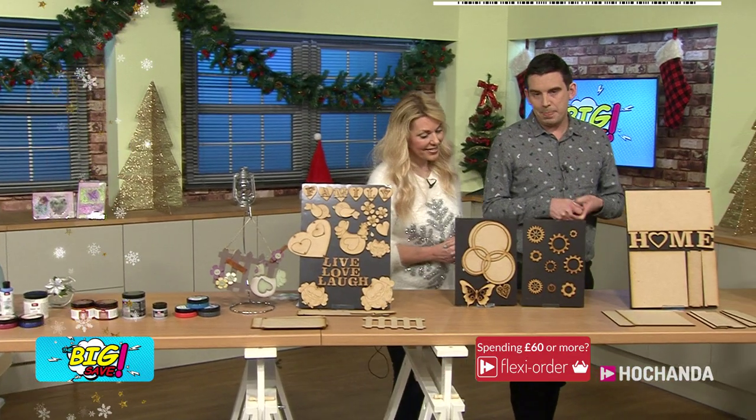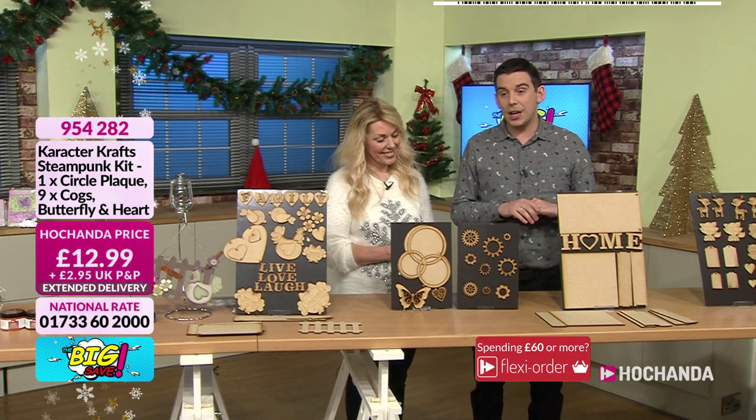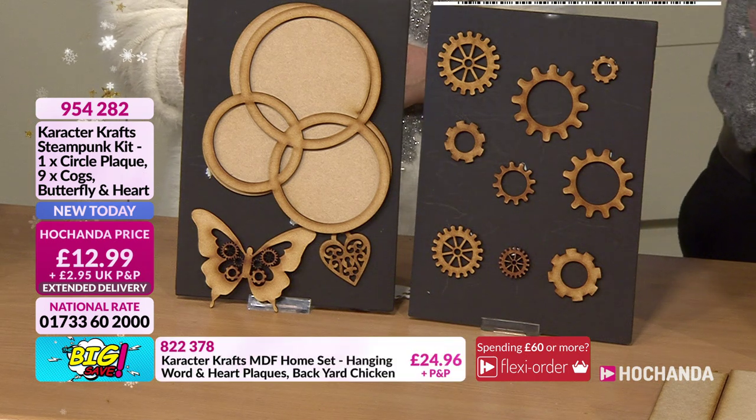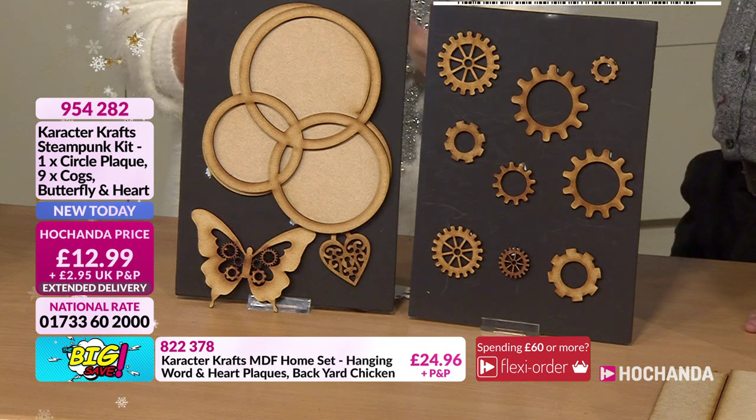Let's go steampunk now is what we're going with, the beautiful steampunk butterfly, the locket that's in there as well, and all the cogs, and also this beautiful frame, as it were. Yes, now that frame, you could have it any way you wanted.